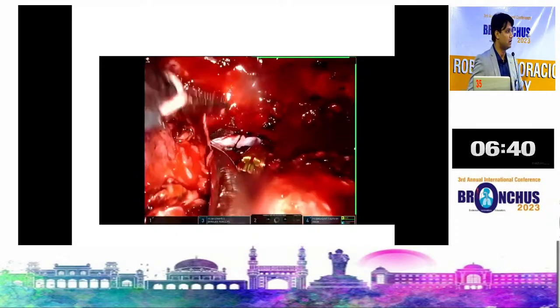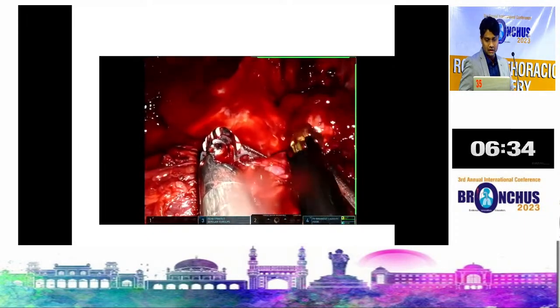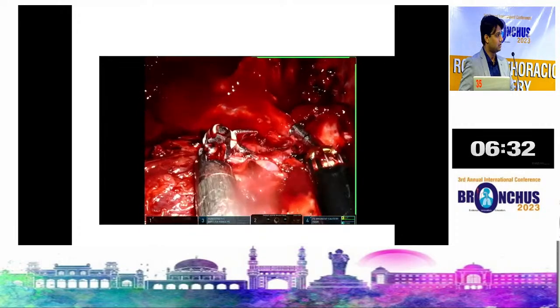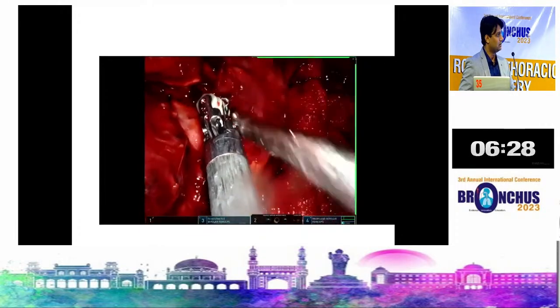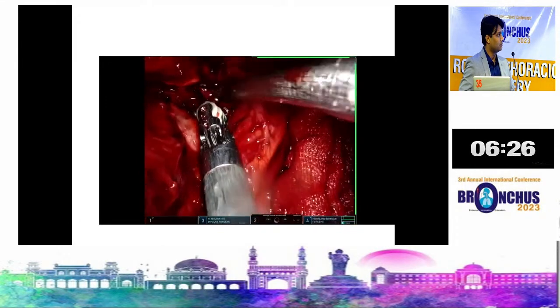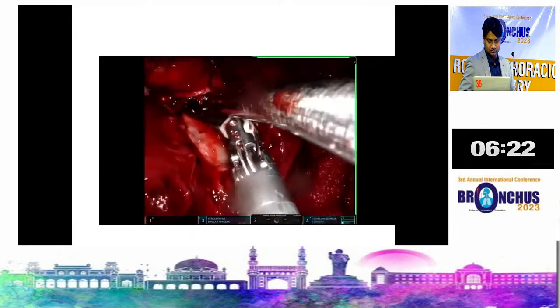So you have these tiny posterior segmental veins which are divided. Again, most of the blood loss is from the chest wall dissection itself. So we have to try and minimize it as much as possible, and use cautery as much as possible in places. And even the bronchial dissection will not be easy, generally because of the dense calcified lymph nodes there. You won't find a good plane to even mobilize the bronchus properly.